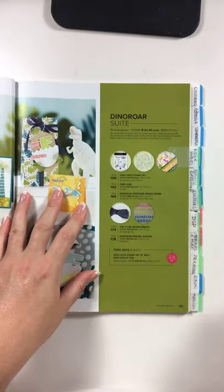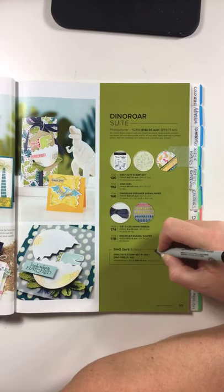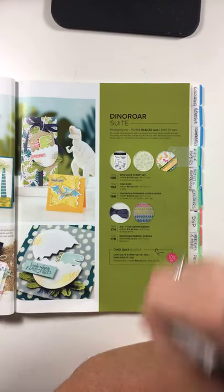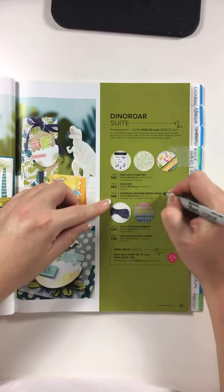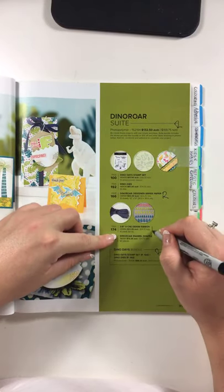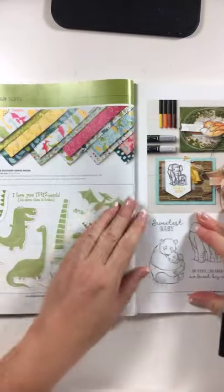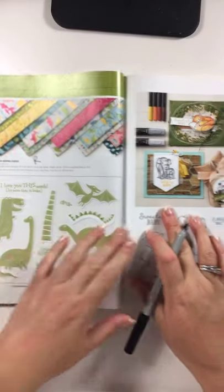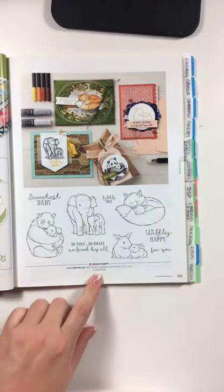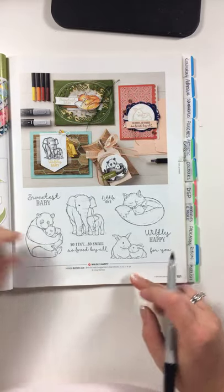Now we've got the Dino Raw Suite. The bundle is retiring, and so is the suite. The dies and the stamp set remain. The paper retires. Pretty sure the ribbon and the enamel shapes do too. So the Zinnia series paper, the stamp set is staying. And so is this one. Let me just double check, 101. Yep, this beautiful stamp set is staying.